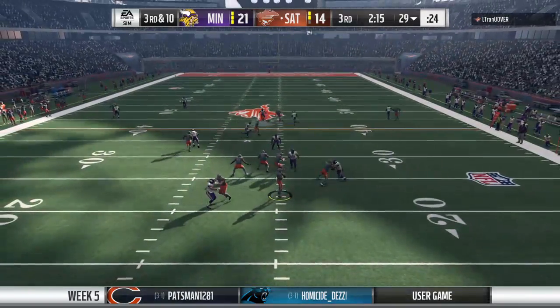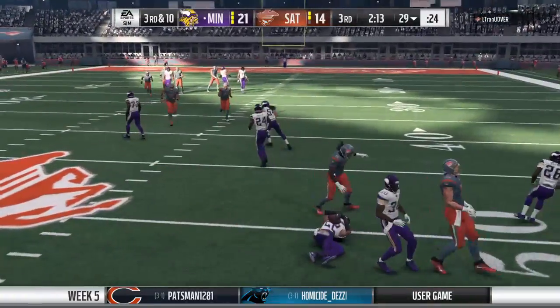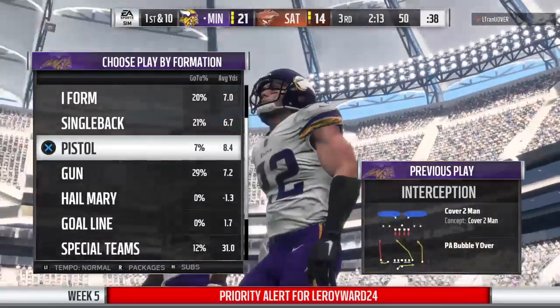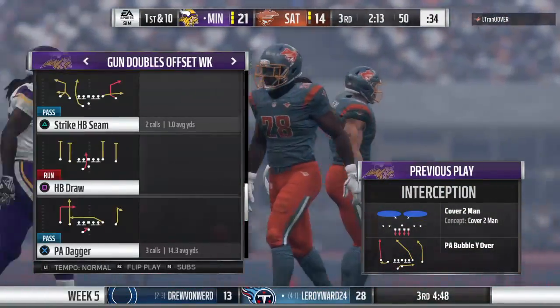On 3rd down, he'll drop to throw. And he's going to be intercepted a 3rd time. Picked off by Harrison Smith. And his guys will set up shop at midfield at the 50-yard line.